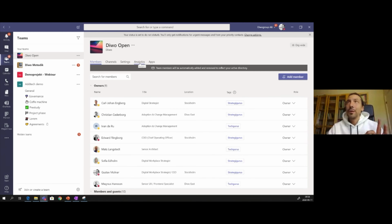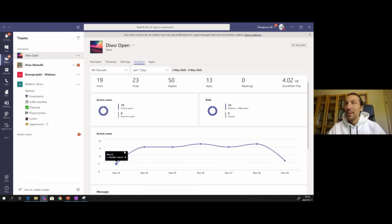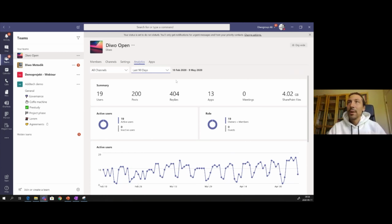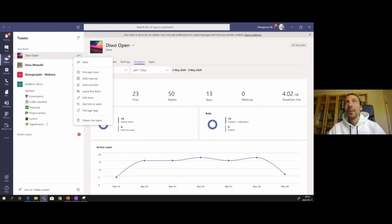And if you're a team owner, you can click on Analytics, and all of a sudden you get this quite good experience of, okay, we have 19 users, and this is a summary of the last 7 days. You can see all the replies, how many apps we have in this team, how many SharePoint files we have, and you can see the activity of users. So it's a good way. And you can also switch this to look at the last 90 days. Then we can see in this team that we had over 200 posts, 400 replies. So if you want to have some analytics for your teams, this is where you go, the Manage Team and Analytics.